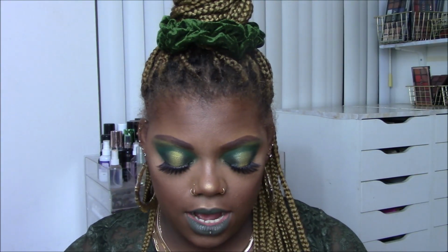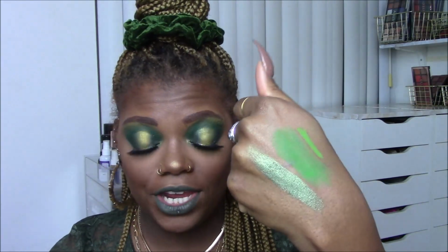Anyway, loosely pressed. It reminds me of a L'Oreal Infallible, like I said. So it can be a little flaky in terms of fallout, but I do my eyes before my face. Do your eyes before your face, you'll be fine. But I really like that green. I really do. Let's get into these palettes.